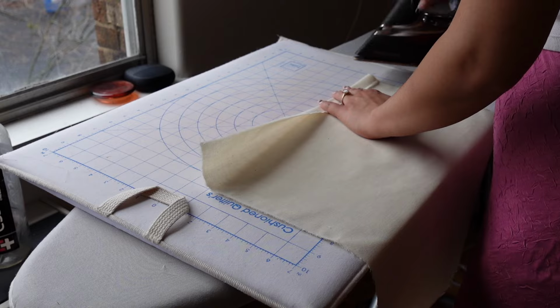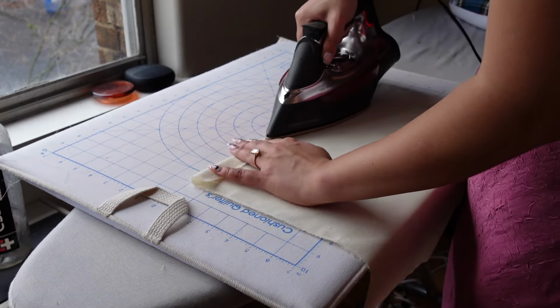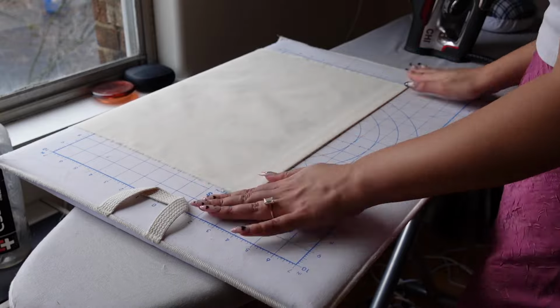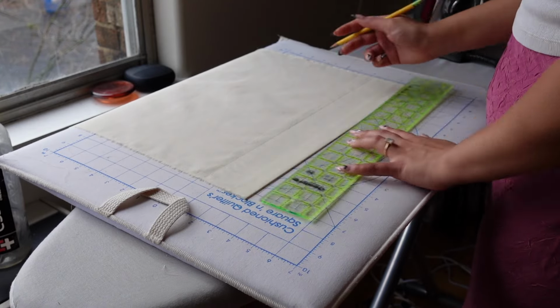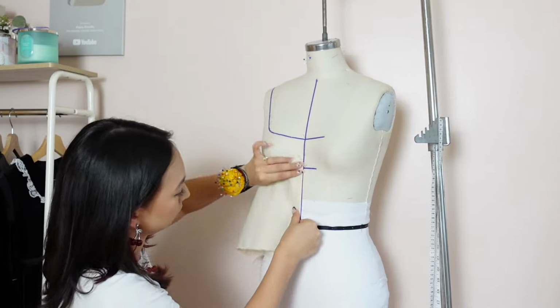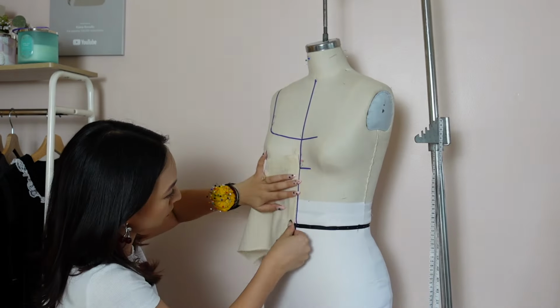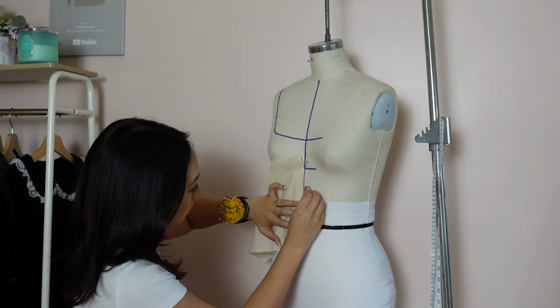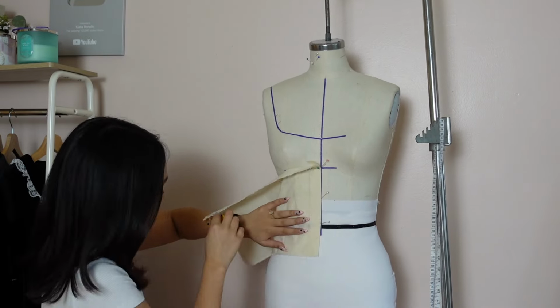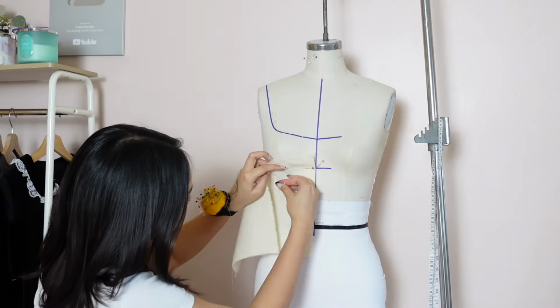And then for pattern pieces that are cut on the fold, I'm just going to fold over 1 inch on one of the sides of the muslin and iron that. And that is my cut on fold area. And then I'm gonna put that on the fold of my dress form. So this is how we make the pattern piece. We bring over our blocked piece of muslin and we pin it on the form. You wanna make sure that there are no areas pulling.